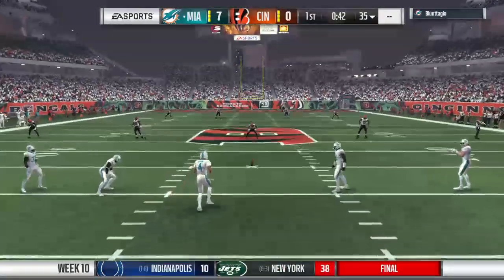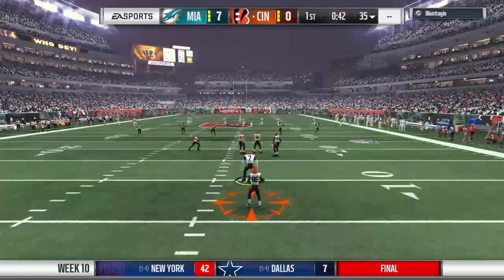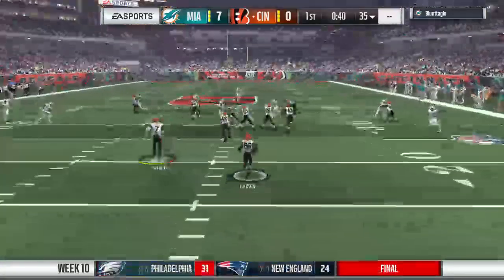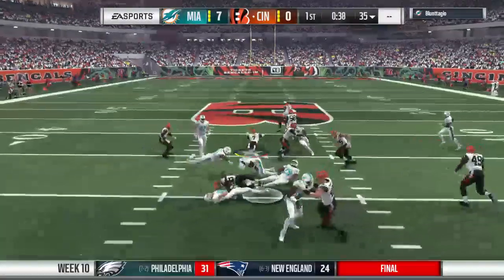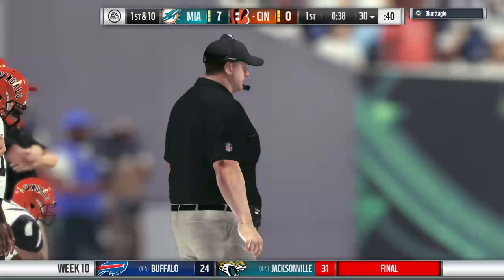Set now to kick this one away, and off it goes. This one taken from the 7. And a nice return sets him up pretty good here at the 30-yard line.